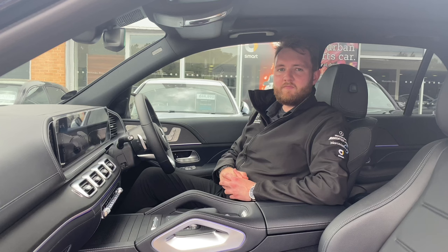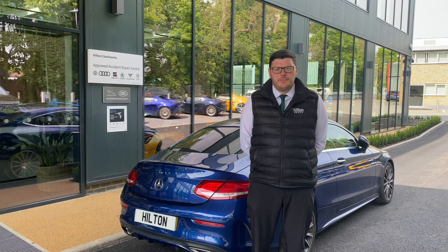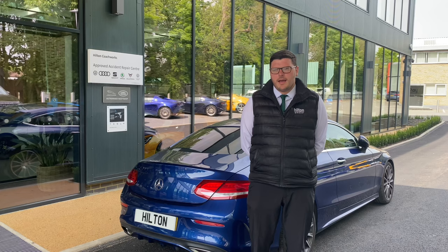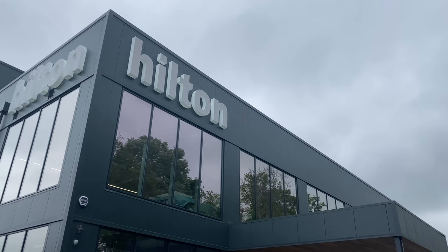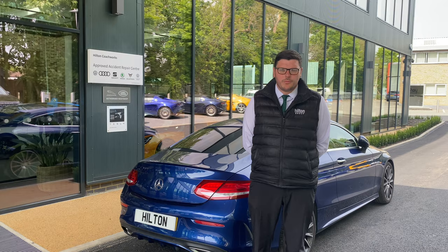So what happens after your car gets collected? Let's head over to Hilton Coachworks and find out. My name's Matt Bloom, part of the estimating team here at Hilton Coachworks. Today we've done an appraisal or an estimate on this C-Class coupe here. Estimates can be carried out here at our headquarters in Bishop's Stortford, or indeed at any of the Mercedes-Benz of Hertfordshire sites that we cover.